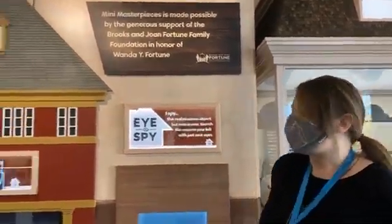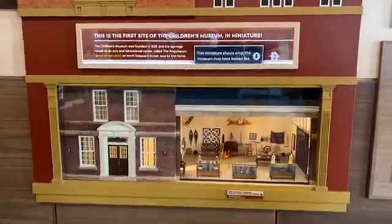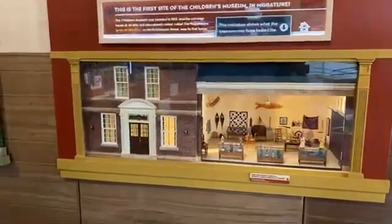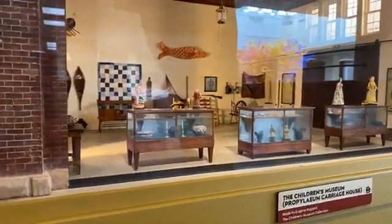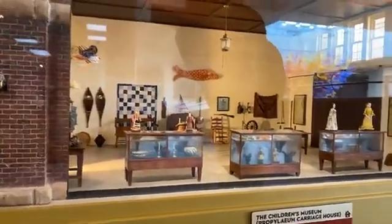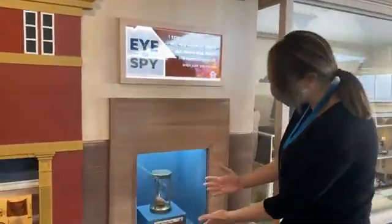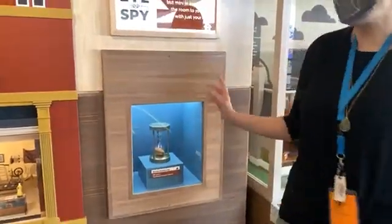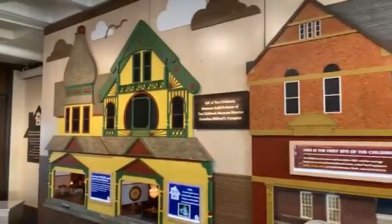And so as we make our way around, this is a really wonderful miniature because it shows what the first site of the Children's Museum of Indianapolis might have looked like. The Children's Museum was founded in 1925, and this is what we think the first museum might have looked like. And a lot of the miniature objects you see in this room are actually in our collection still to this day. And a really fun I Spy with this room is that we have one of those life-size real collection objects right here on display, and you can see if you can find its miniature version in the room next door. So let's continue around.